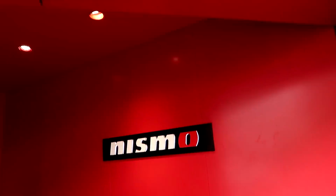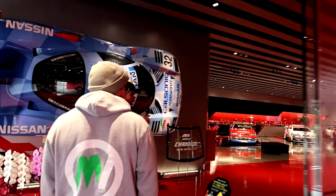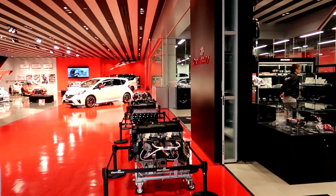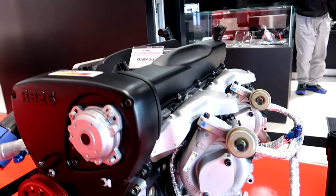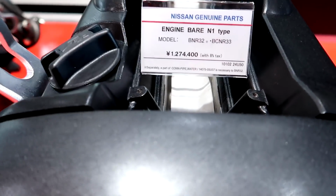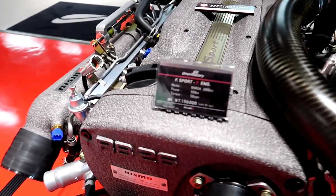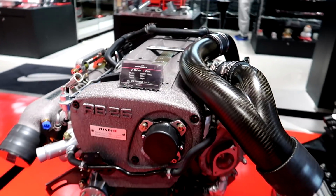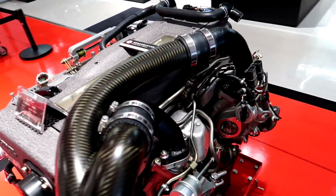Oh my. Look where we are now. The Nismo factory. Holy. R32 GTR. It's got the price tag on it. Holy. It's rather expensive. 7 million yen for this one. How much is that? Like factory 500 horsepower. 50 grand, 60 grand? That's insane.